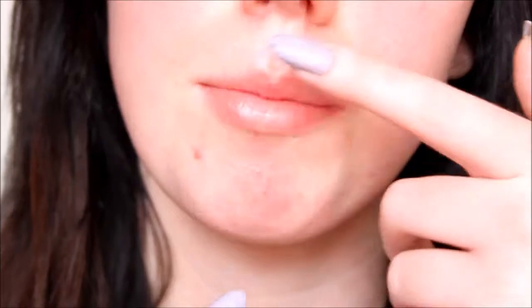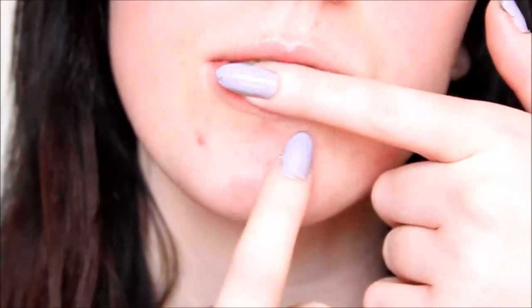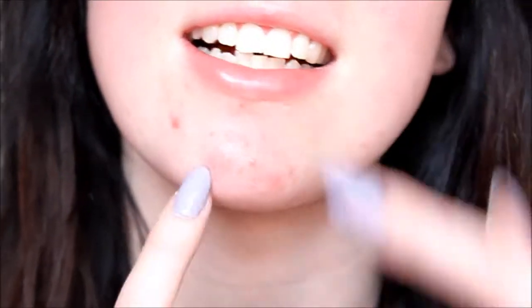And around here it hasn't seemed to clear up at all, and I have more, especially underneath my lip, if you can see. I have some right there, and yeah, I'm not impressed with how it's done on my chin. And then I do think I have a blemish that's right on my cheek around here, and it's gone quite red as well, and it wasn't red to begin with, and I didn't even have that here to begin with.